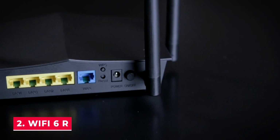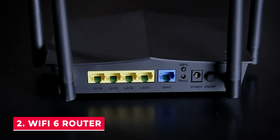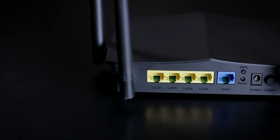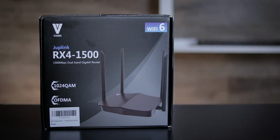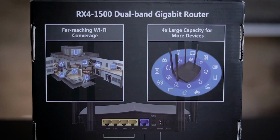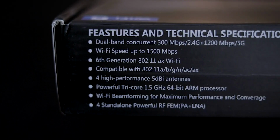So if you don't want to spend 170 bucks on a mesh system, or your house is not that big but you still want a faster and more reliable connection, you can get a Wi-Fi 6 router or an AX router. I have a full video, you guys can take a look at it, in which I explain what Wi-Fi 6 is and about this particular Wi-Fi 6 router. It sells for about 80 bucks, which again is one of the least expensive Wi-Fi 6 or AX routers available, which is the next generation of Wi-Fi technology.